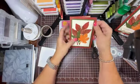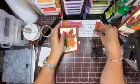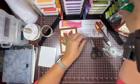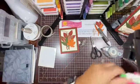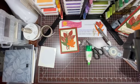Okay, it's a little bit different than the first card we did. They're angled a little bit differently, but that's fine. Now I'm going to take this piece right here, and I'm just going to put some glue on the back. I should have put a sticker sheet. I think I say that every week. I'm just trying to get my glue going and get a little baby wipe.